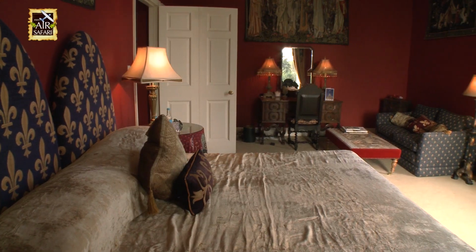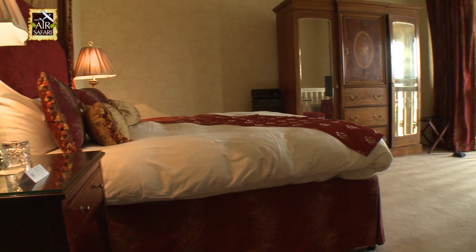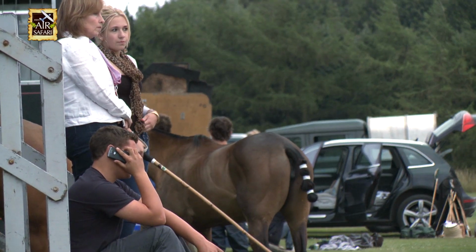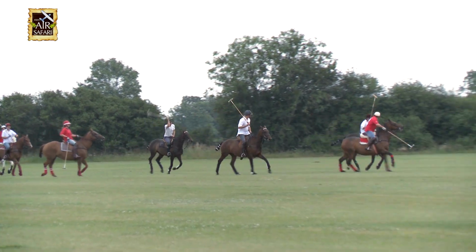Yes. Guests can choose from 55 individually designed bedrooms at Stapleford Park, each one with its very own personality. Stapleford Park guests also have access to nearby stables and a polo field.